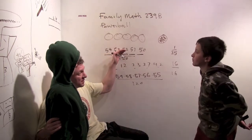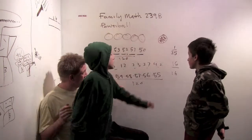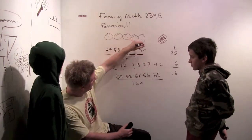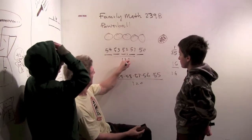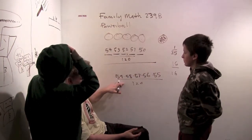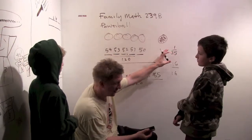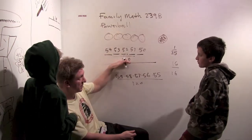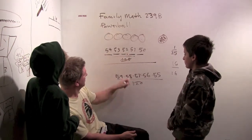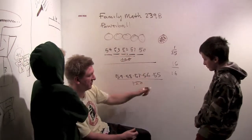Okay, that's the ways to miss. These are the total ways. This is the ways to miss. And then we have to get the Powerball. So we have to take these. Let me erase these numbers because these are confusing. I have to take this number divided by this number. That's my probability of missing times 1 out of 35. Now notice when I divide this by this, the 120s cancel. So it's just 54, 53, 52, 51, 50 divided by 59, 58, 57, 56, 55.